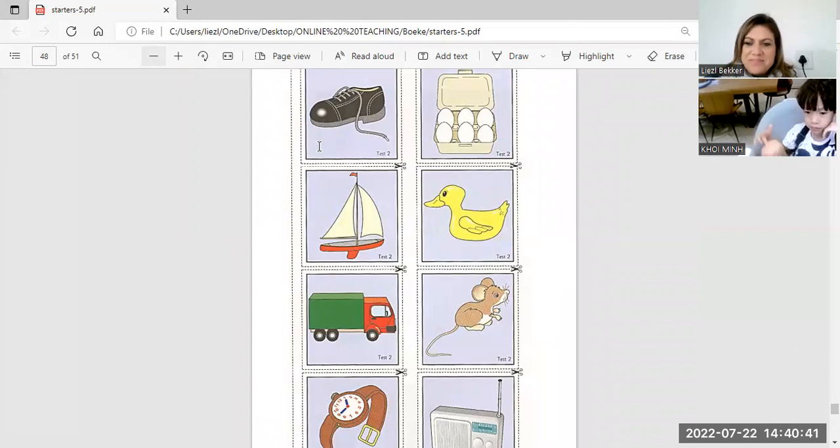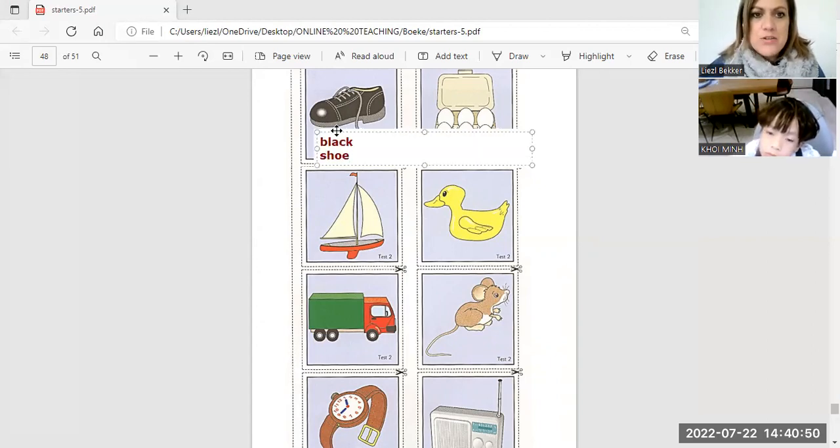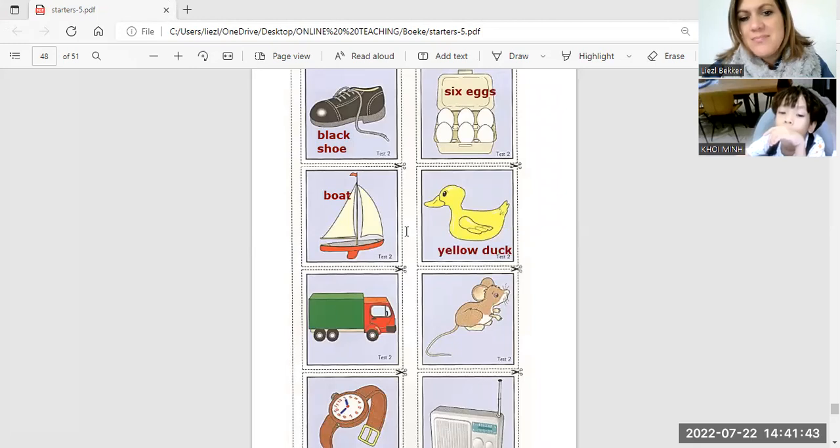Okay, number one. Shoe. Black shoe. Number two. Egg. Six eggs. Number three. A boat. Next one. It's a yellow duck. Yes. Good. Next one.